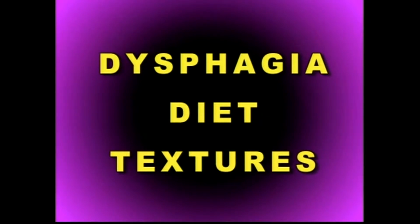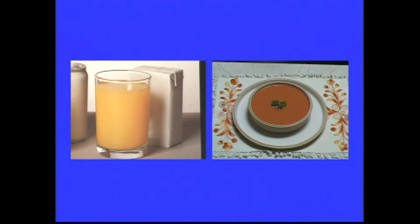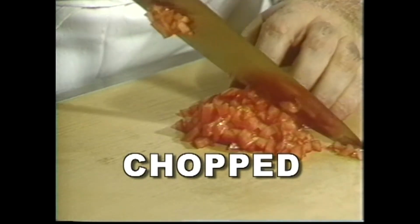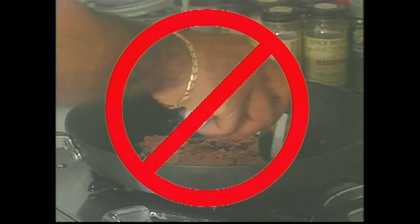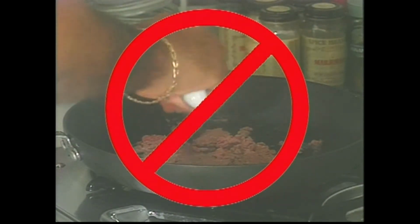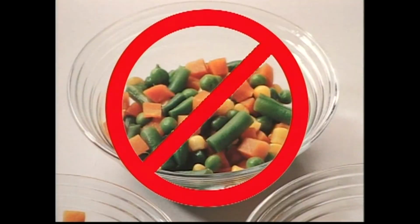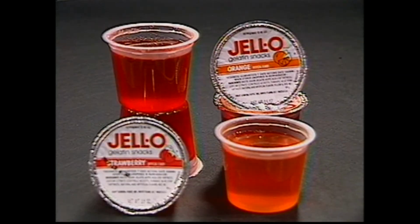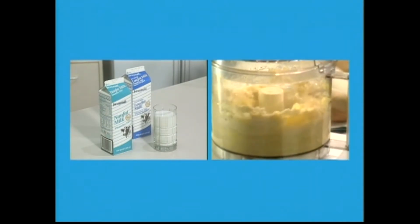Dysphagia diet textures. All foods and fluids should be easy to swallow and served in an appetizing manner to encourage eating. Foods may need to be soft, chopped, ground, or pureed. Moist foods that hold together are easier to control and easier to swallow. It is important to avoid small particles of dry food, such as dry ground meat, rice, nuts, corn, or peas. Food should be served either cold or hot. Cold food, sour foods, or liquids can help trigger the swallow.